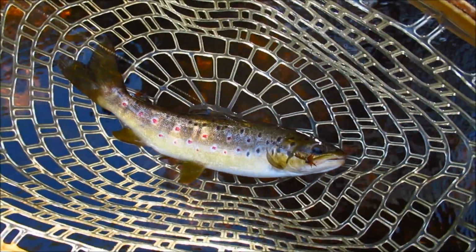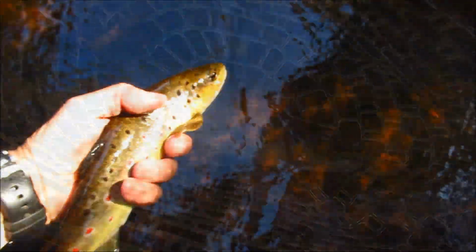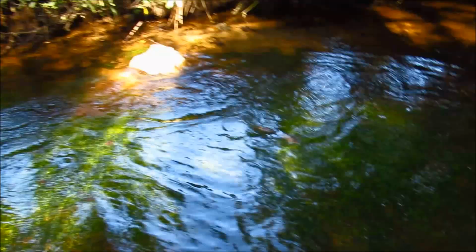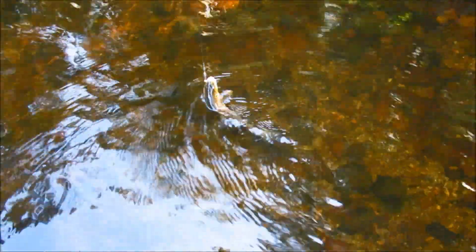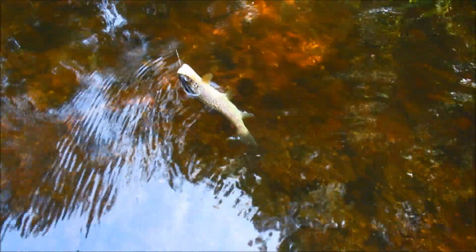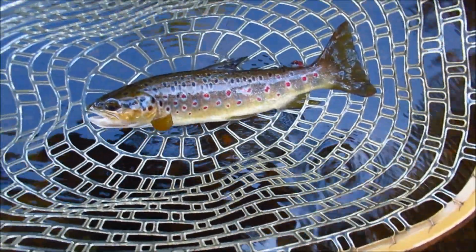The two hook system seems to be working pretty well. I'll just unhook him, then I'll send him on his way. Beautiful. On your bike. There you go. Oh, there's another one here. Lovely fish too, about the same, similar size as the last one. Maybe a fraction bigger. Yeah, lovely. That's good. Very good. He's good to go. There's some colours in that fish. Oh, God, they're beautiful. Right, on your way, bubby.